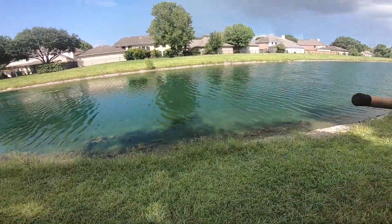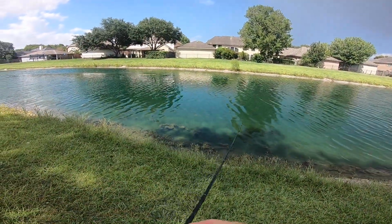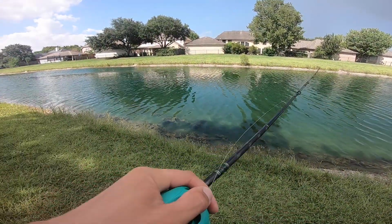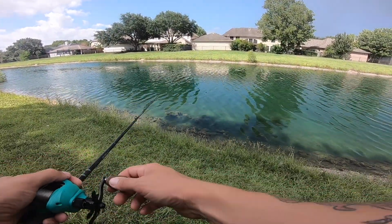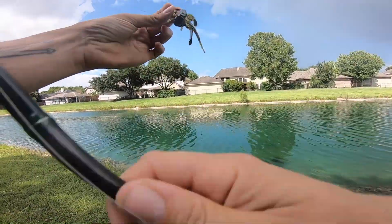Wow, this is crazy. Felt like I'm fishing in Florida right now. Sunny, windy, but the one rain cloud is right on top of me. Alright, well, switched up to a Texas rig. Ooh. Look at this, y'all. First cast with the Tejas.